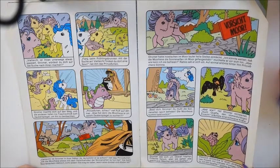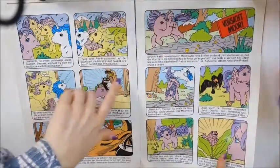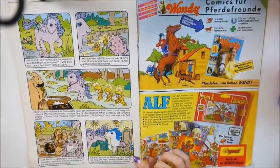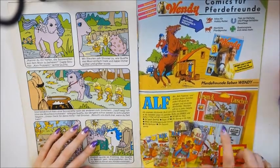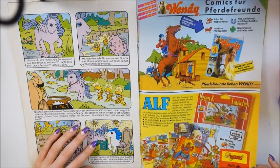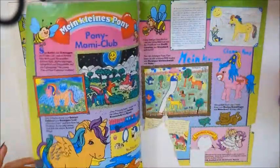I don't know what the story actually is about. Like danger, swamp, more. Something about a witch. Yeah, a witch in the swamp or something. Wendy and Alf. Okay, Alf was really popular, this alien creature who lived with the family. I never watched it, but I think I listened to the audio cassette tapes of it.